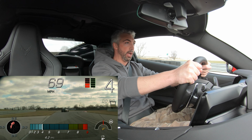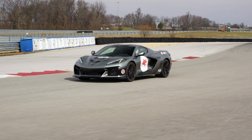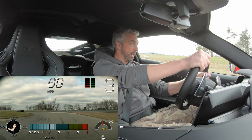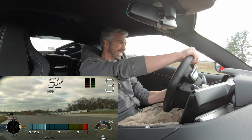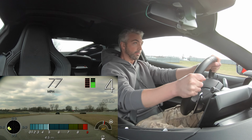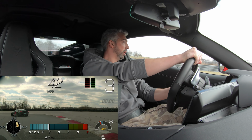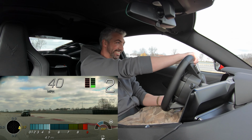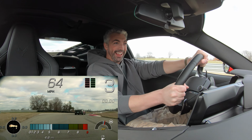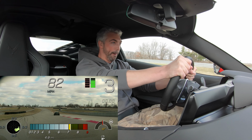Now granted, I'm following on this lead follow lap with people that are very skilled and very aware of this track. I get out here some, but not as often as them. Guys, this car is like on rails and it's like a true supercar.